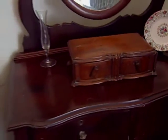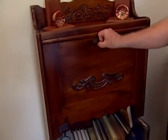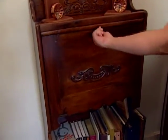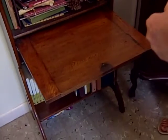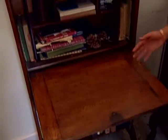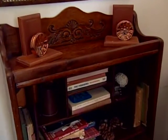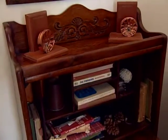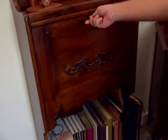And then we have, to the right of it, an interesting little desk which folds up. There you have it. There's the key. So one would sit and do their studies, file their books and papers, pens and that kind of thing. And then when you're finished, just lock it back up. Nice space saver.